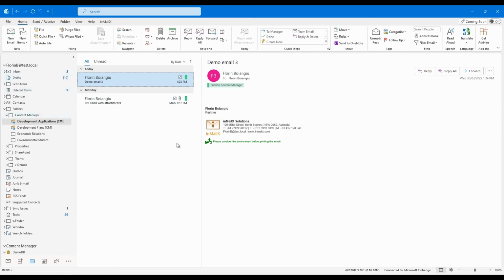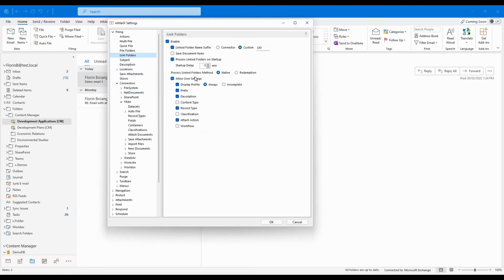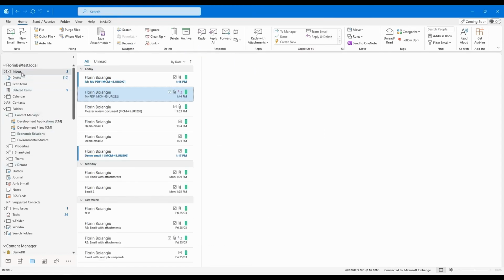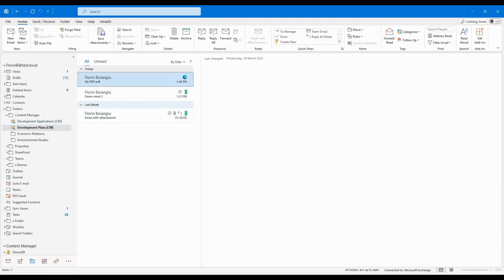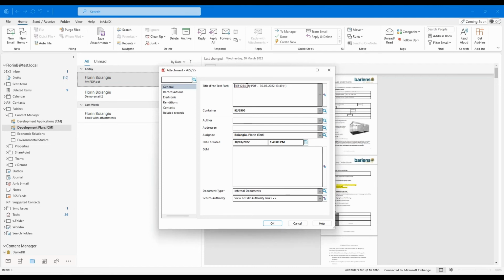So there is a functionality in here as a user that for the link folders, and I mentioned this is where you can customize what you want to display in that link folder window, but also you have this option to save document items. So for example, if you have an attachment, let's say I want to actually transfer that to CM, I can drag and drop that attachment, and that attachment is going to be saved. You see here, I have this already saved, and I can go, and this is now already in CM. And you remember how it had the reference in front of it, automatically uses that information.